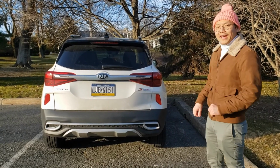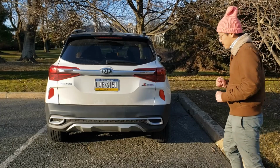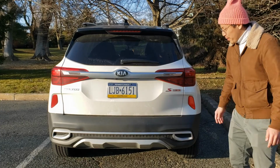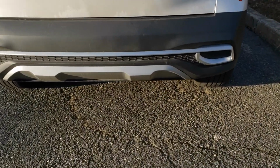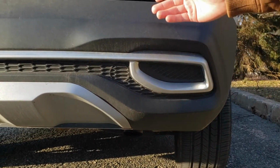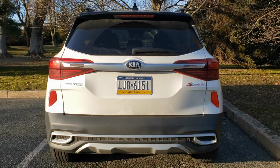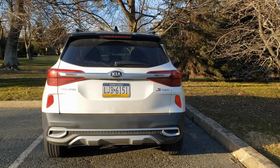Now, for the rear end of the Kia Seltos, we really like how Kia did their designs for this car. As you can see, it really looks high-end. We like this bar that goes across the rear lights here. But one thing I'm not a fan of is these fake vents. I know a lot of cars these days are putting in fake vents, and you do see the exhaust pipe come out from the bottom, but really, the fake vents are a little bit tacky to me. But overall, this car looks high end, and it looks like you're getting more than what you're paying for it.